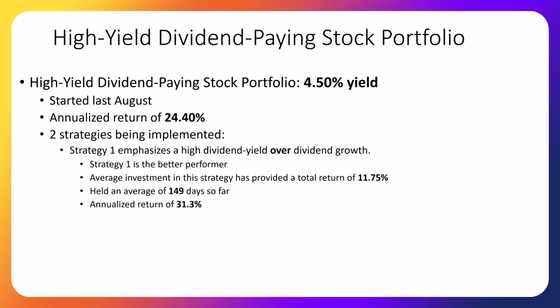Currently, the portfolio's dividend yield is 4.5%, but the companies in it likely won't grow their dividends as much as the stocks in our dividend growth stock portfolio. Therefore, this portfolio would be more geared towards investors closer to retirement. The portfolio as a whole has an annualized return of 24.4%. Since the portfolio has been in existence for less than a year, that return will likely fluctuate a lot.